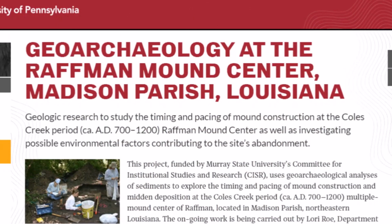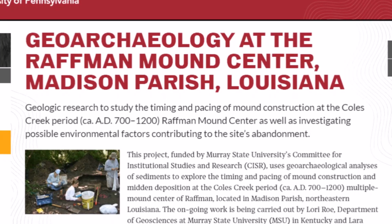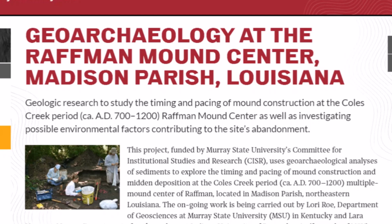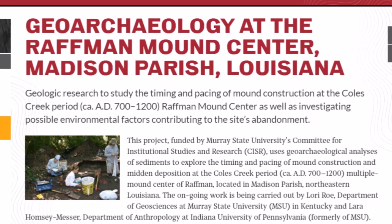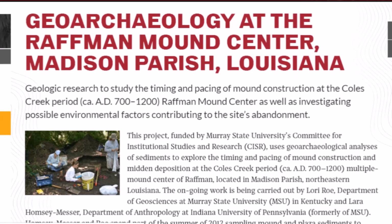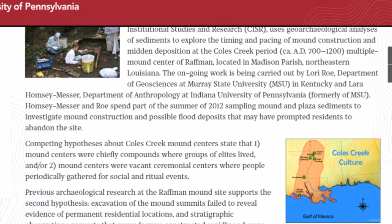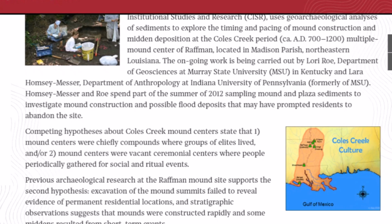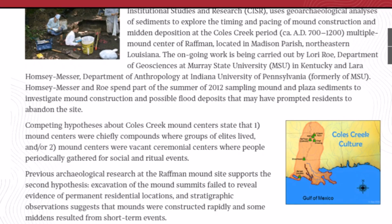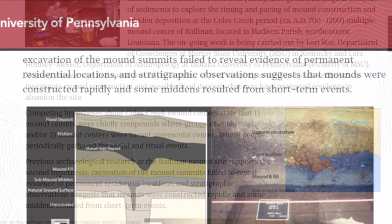I didn't think I was going to find much written on this site because research here has been pretty sporadic over the last 60 years. But I did find this, geoarchaeology at the Raffman Mound Center, Madison Parish, Louisiana, done by Indiana University of Pennsylvania, IUP. One of the things they did here is they spent the summer of 2012 sampling mound and plaza sediments to investigate mound construction and possible flood deposits that may have prompted residents to abandon the site.